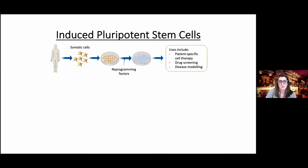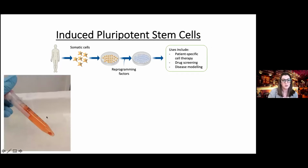So neural cells, muscle cells or blood cells, and then the different types of immune cells, liver cells, all the cells. So we would like to harness that pluripotent ability of stem cells so that in the lab we can differentiate whatever cells we want. And there is this fantastic technology that was discovered in 2006 that adult cells can be reprogrammed to become pluripotent. So essentially reversing this process.